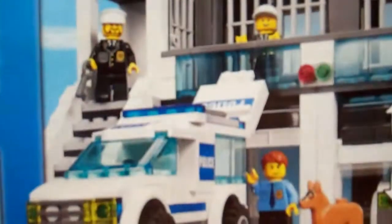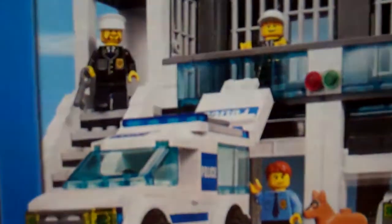Here are the other sets: 7279, Police minifigure collection. 7285, the police dog unit. 7286, the prisoner transport. And 7288, the mobile police unit.